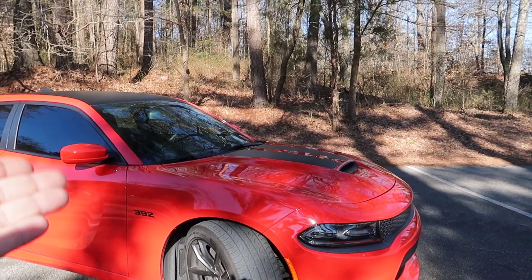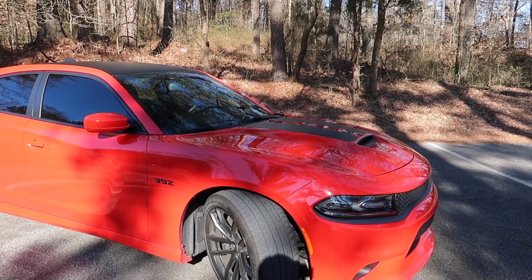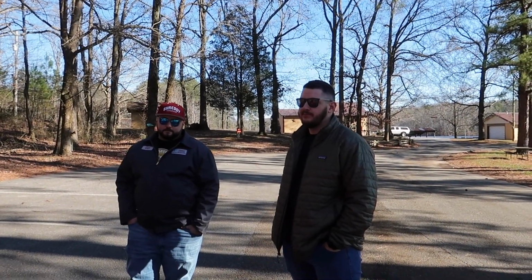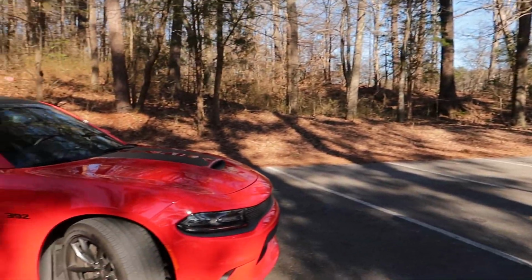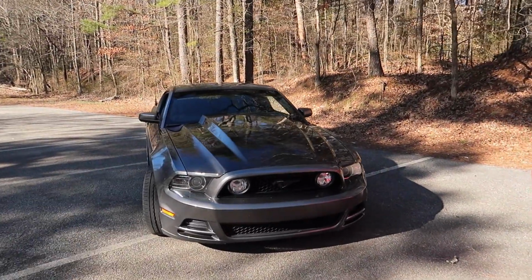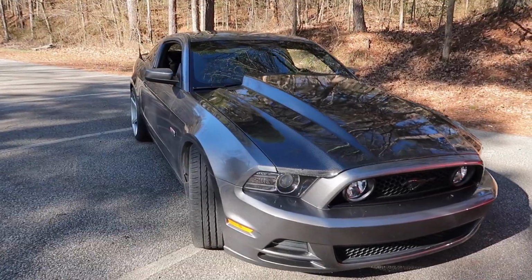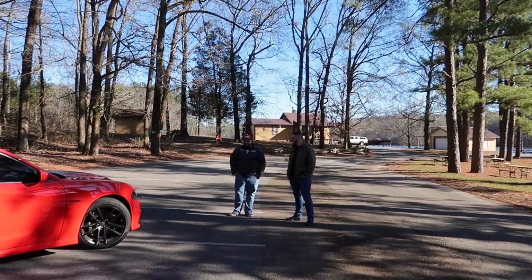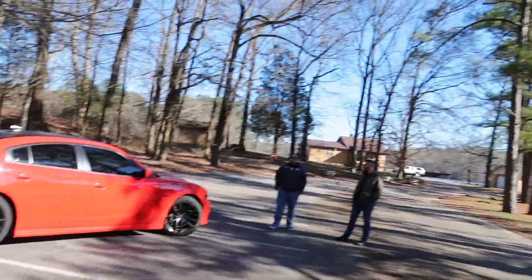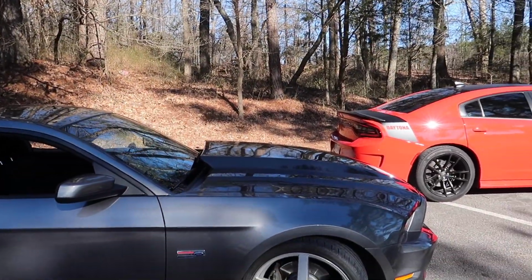I have yet to be in a Hellcat. I have not ridden in a Hellcat Challenger or Charger. But this car is just great. And of course, who doesn't love the S197 Mustang? Cody is keeping the hood, right, Cody? Yep. You're keeping the hood and the wheels, right? The wheels, yeah. The hood's got to stay.